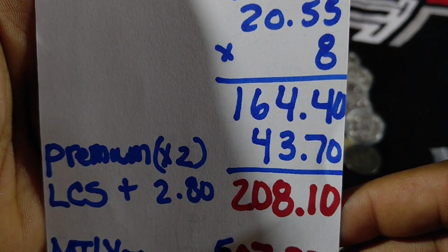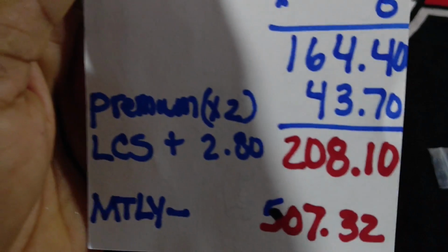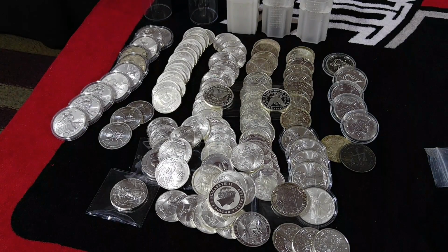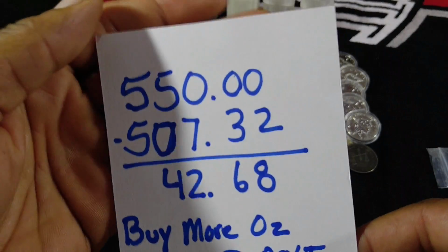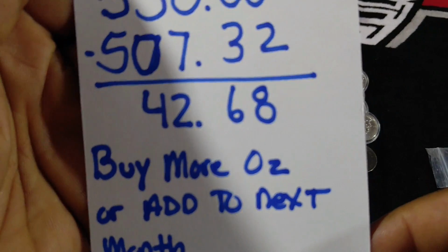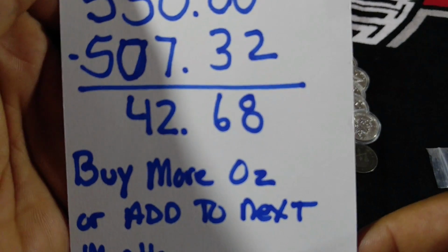Now, add all that up, add every week up, including the last week, and that's going to be a total of $507.32. Now remember, my budget is $550 for the entire month. So based on that, I got about $43 left over, $42.68, that I can use either to buy more silver, which is what I've been doing, or you can add it to the next month's budget, or you can just drop your percentage down. You won't have to add 10%, maybe add 5% because you got extra money now to kind of pad your budget.